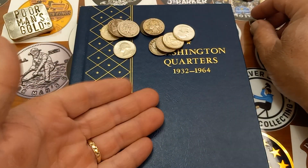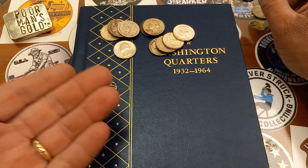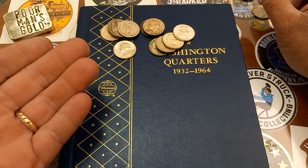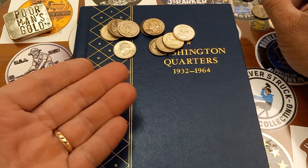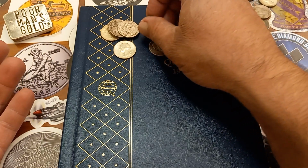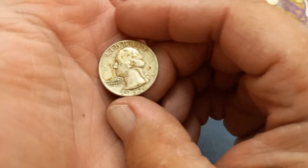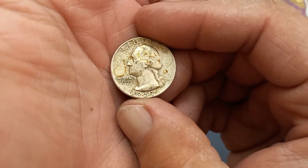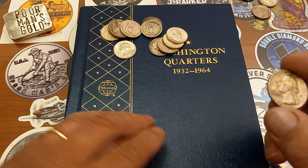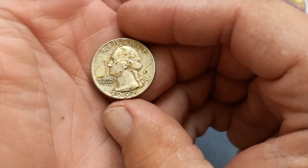And I'm trying to make this whole book. With the exception of the 32S and the 32D, and maybe if there's another key or semi-key that I'm not aware of yet in the series, I'm going to try to fill this book all on junk bin finds. So, yeah, the first 30 that went in here that I had in the stack originally were definitely all junk bin. And now I got 17 more out of the junk bin.